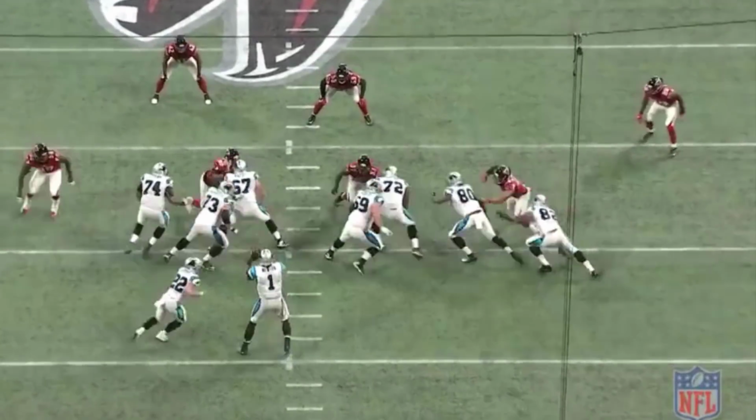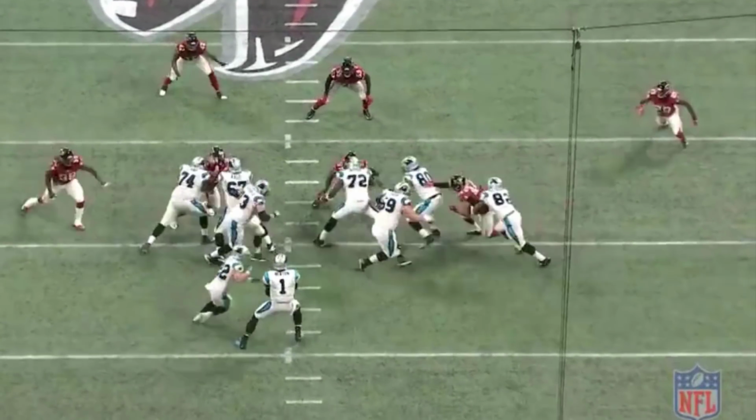What? They pull the guards out. The center and tackle go up against one defensive tackle. A tight end and a tackle go up against a defensive tackle. Another tight end comes to block Vic Beasley. One of the pull guards comes over to block Vic Beasley.